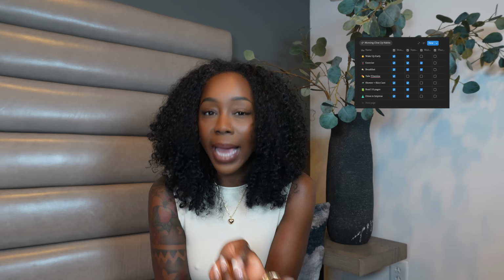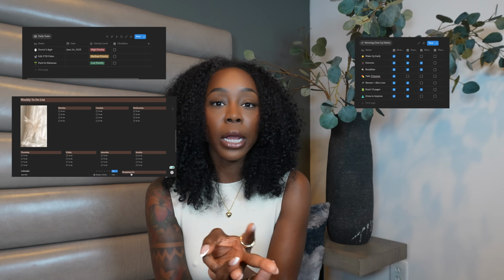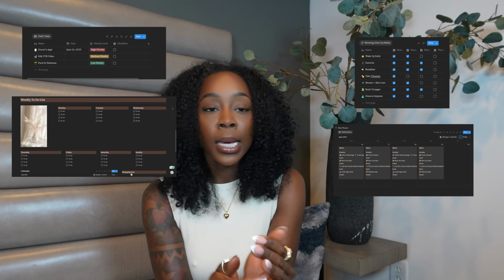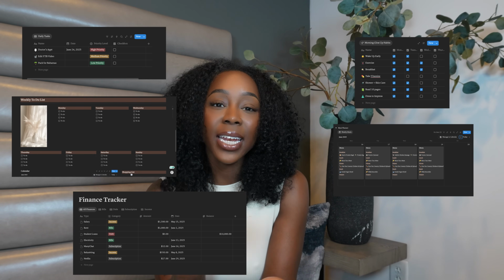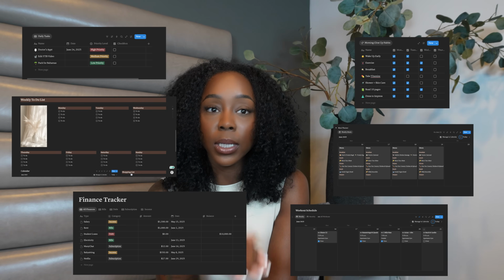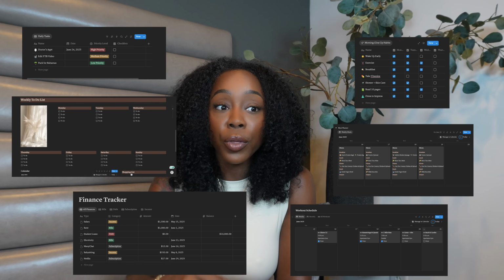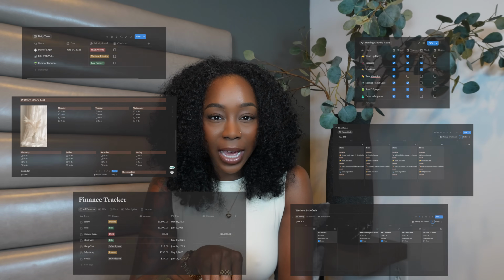Now, inside of this template, I did create a space for each area in my life that contributes to my day-to-day success. So I have an area that I can check off for my morning habits, an area to stay on top of and track my daily to-dos, an area for my meals, my menu, my recipes, my grocery list, an area to manage my finances without feeling stressed, and an area to track my workouts so that I can remain consistent and actually see growth and see me inch closer and closer to my fitness goals that I have set out for myself.